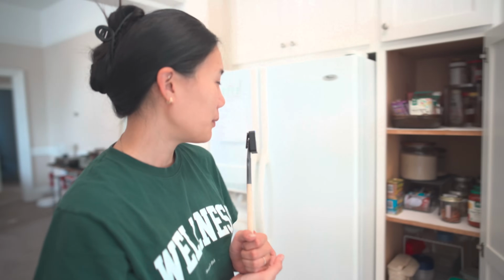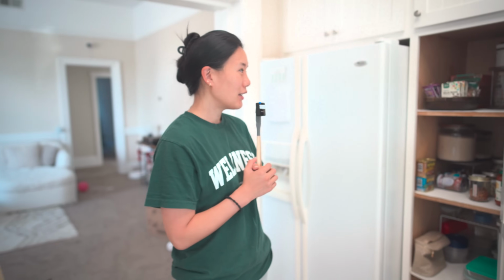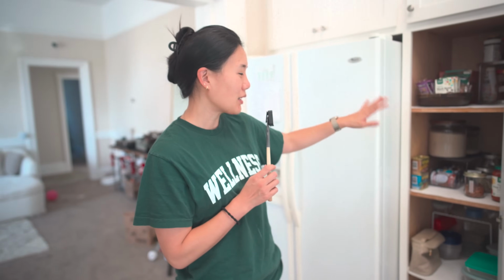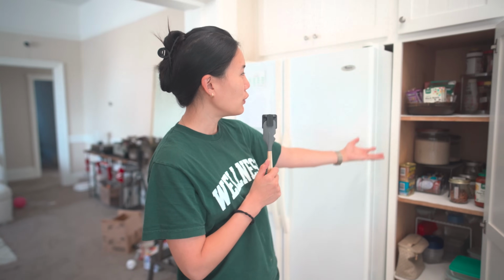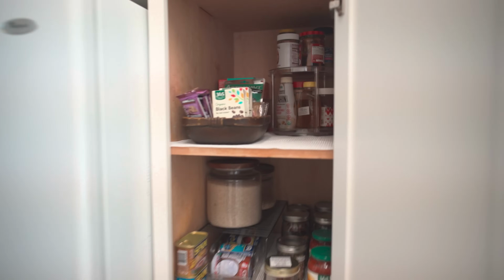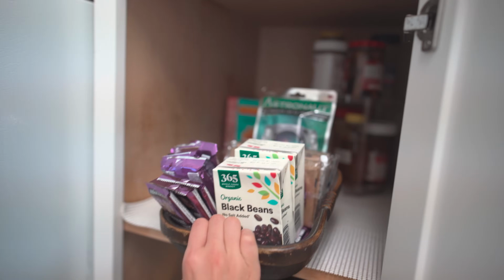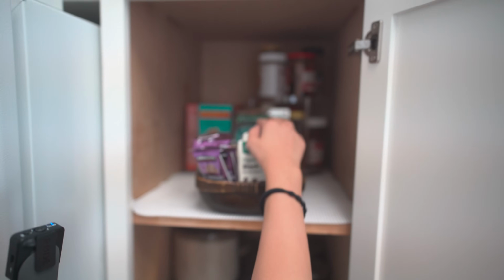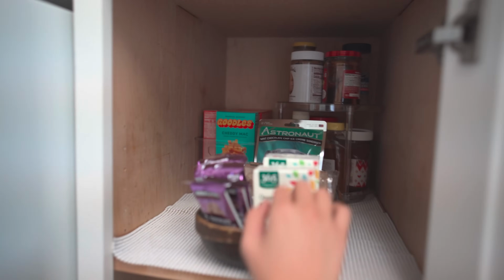I wish I had before footage of this, but it used to be really disorganized. Everything was piled on top of each other and you couldn't access anything. But here's my newly organized pantry. Up top, I have some snacks like protein bars, popcorn. The black beans really don't belong here, but that's where they live for now. Some mac and cheese that Benji likes.